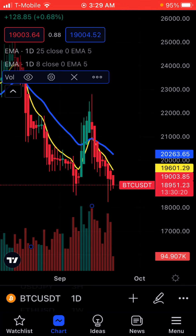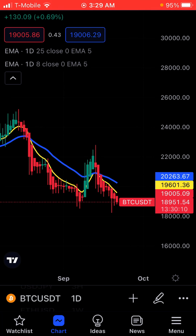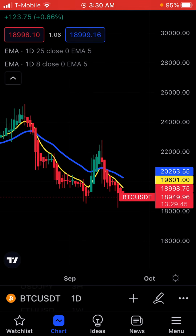All you really need for this strategy is two EMAs. Set one at 8 and the other at 25. Change your lines to a bright color so they stand out. Whatever time frame you're using on the chart, go to your EMA settings and change them to that time frame. If you switch to a different time frame, switch your EMAs back to match. That's all you have to do for this strategy. But anyway, let's look at a couple of cryptos and see how effective this actually is.